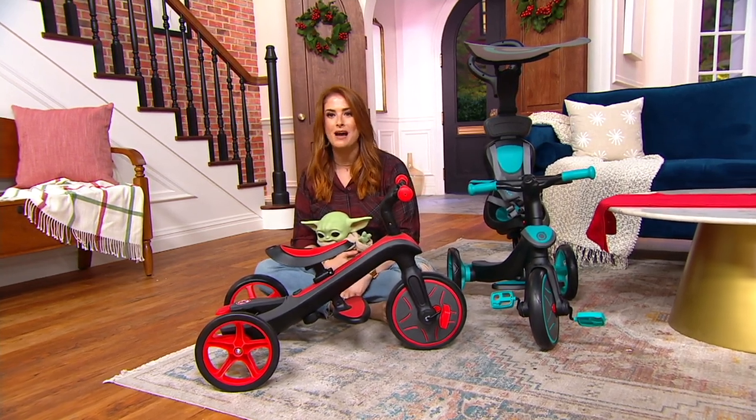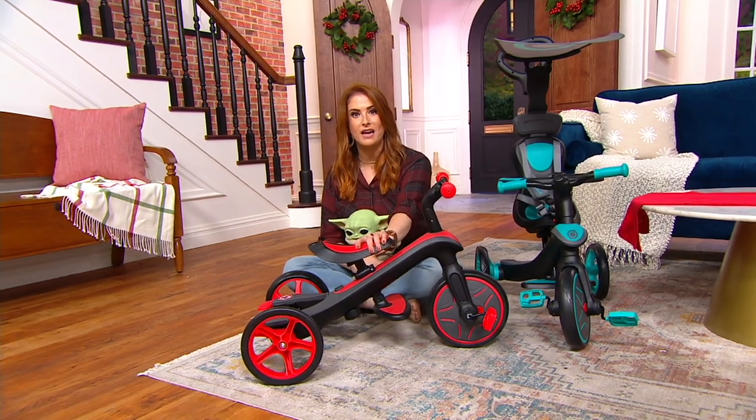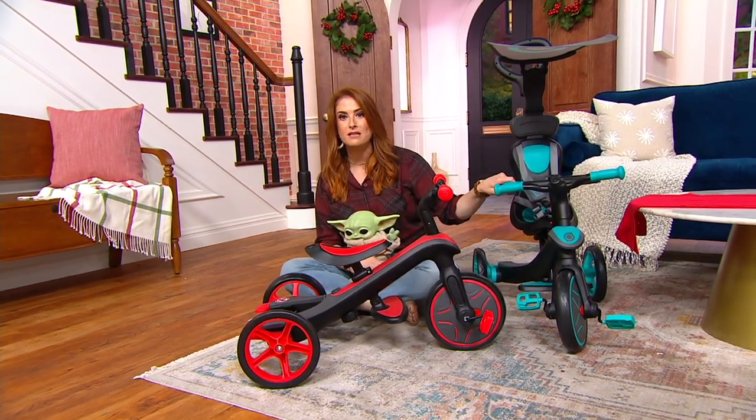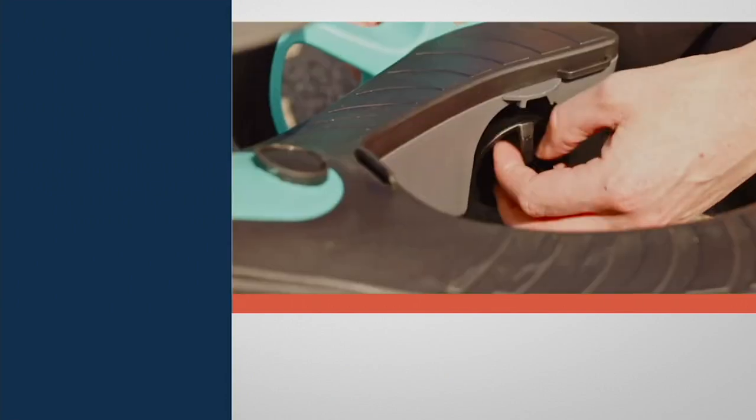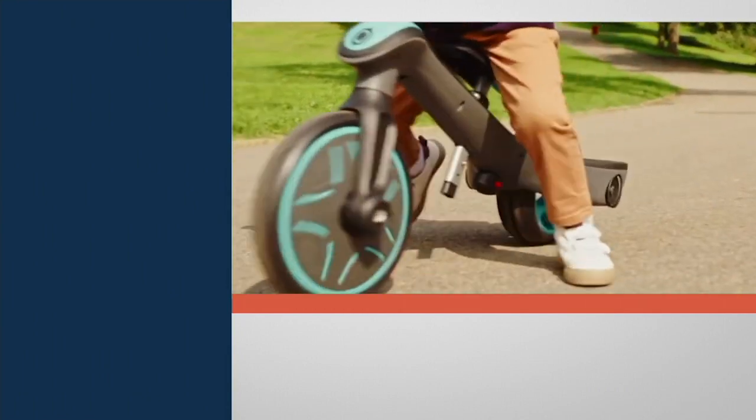Super cool. Not many to go around, less than 200 amongst both the colors. This is the red, and this is the teal. Remember, this is a 4-in-1. It's going to be your infant trike, your guided trike, your training trike, and then finally your balance bike. The price is $179, or $35.80 on 5 Easy Pay.